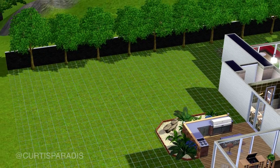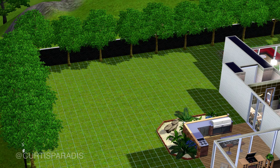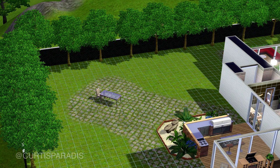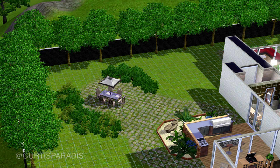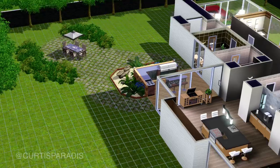Here we go. Into the backyard here, of course, framing it off with more trees. This is the backyard eating area. Again, I wanted to keep it sparse. I didn't want to fill it up with a bunch of plants, but I did want to create this barrier around it as well, so that's there.